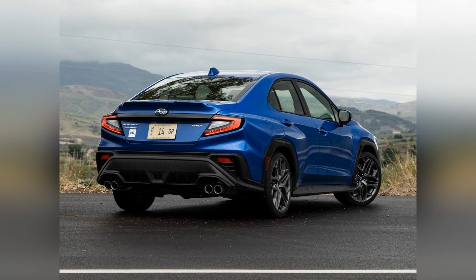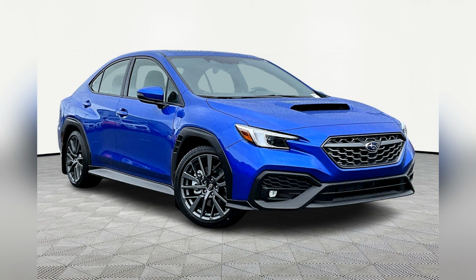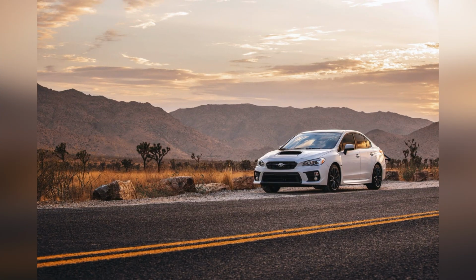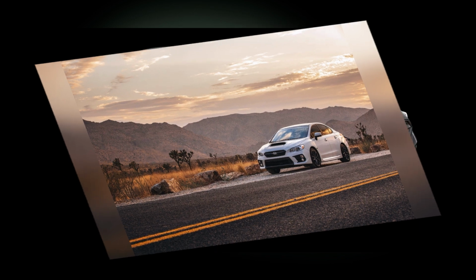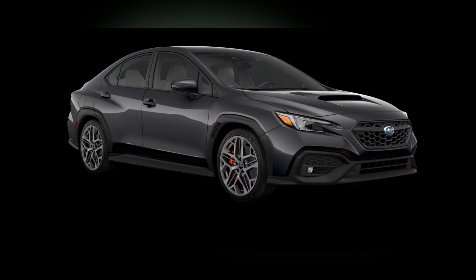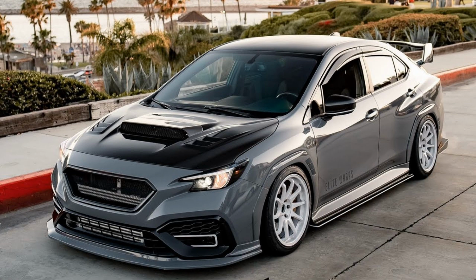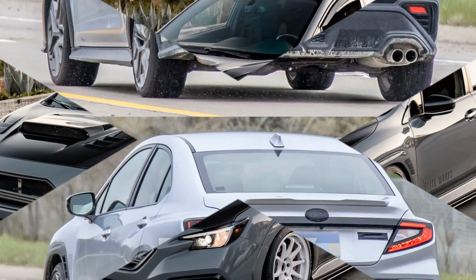In conclusion, the 2024 Subaru WRX offers a compelling combination of performance, versatility, and all-weather capability in the large sports sedan segment. With its powerful engine, agile handling, and practical design, the WRX promises an exhilarating driving experience that will appeal to enthusiasts and everyday drivers alike.